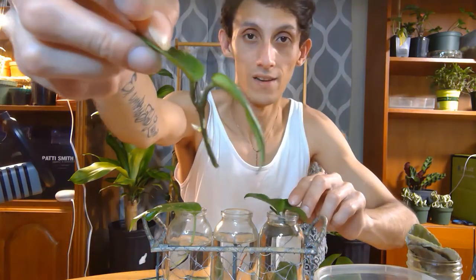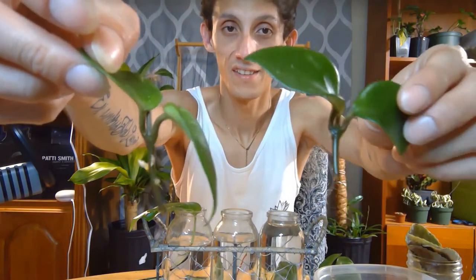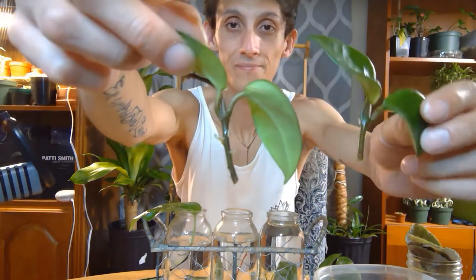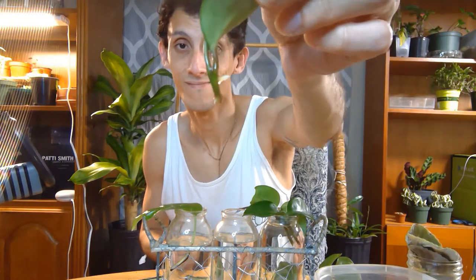Alright everyone, so now we're going to do the propagations that I've been desperately needing to do. I also want to share with y'all the Hoya propagations that I was doing in water. As you see, they're already rooting. These are the Hoya Chelseas, and I just keep them in this water, and they're doing pretty well. I'm not going to pot those up yet. I don't feel like they're ready.